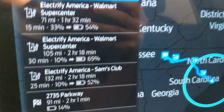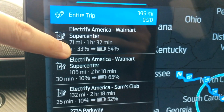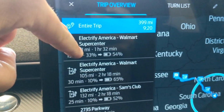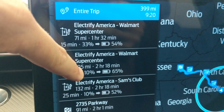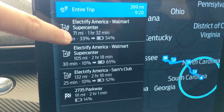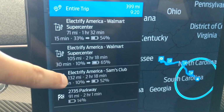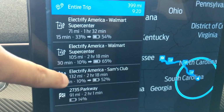So right now it's suggesting if we were to leave right now, we would get to the first charger at 33%, but that's assuming that we're leaving at 62%. So that means it would only take us about 30% to get to that first charger. And then if we leave there with 54%, we would be getting to the next charger at 10. So I'm thinking we could probably do this first route on one charge. 176 miles looks like that's what they're estimating, considering this one is 132 miles, and it says we could do that in 65% to 10%, so 55%.